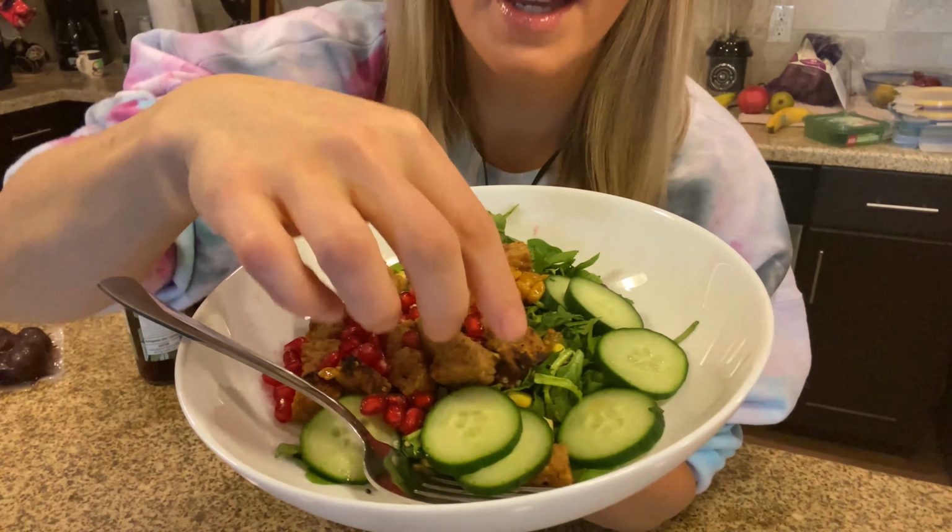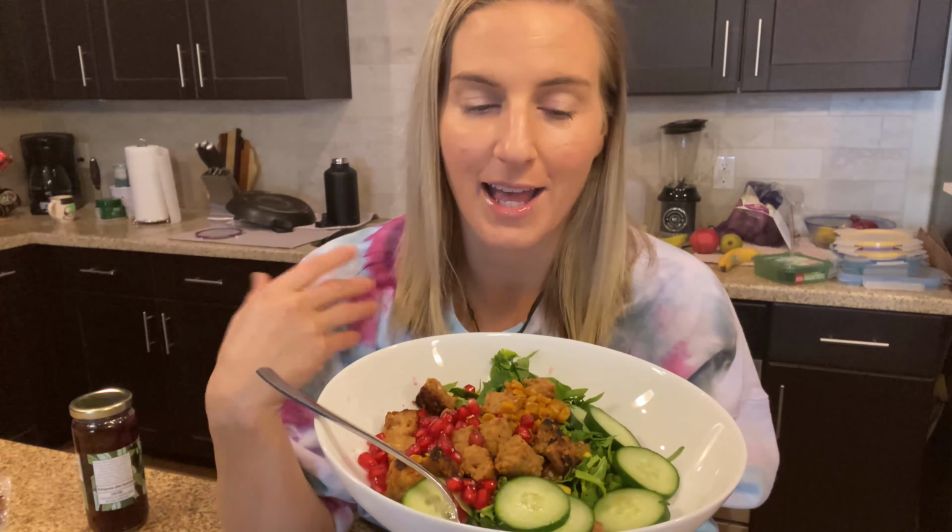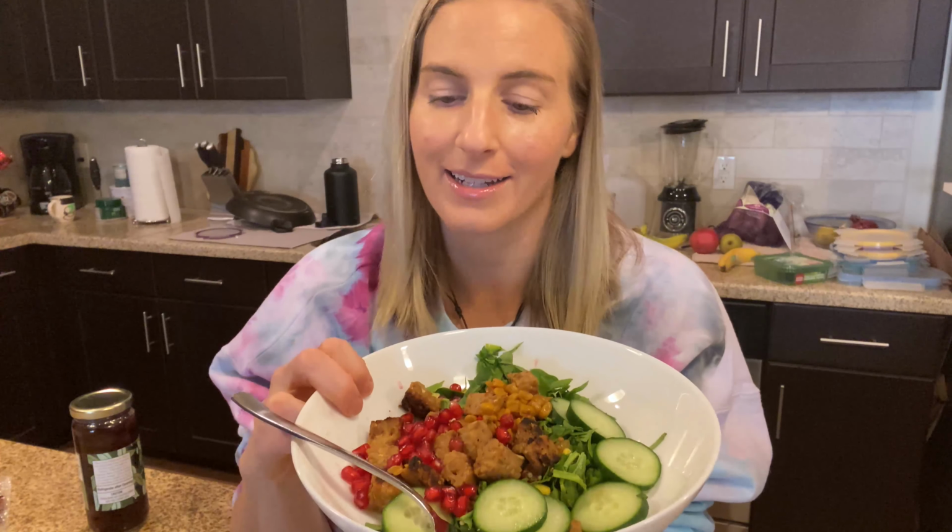Okay, I usually have one of these a day or two a day because they taste really good. A salad bowl. And so I'll have a bed of lettuce. I put on some cucumbers. This is the first time I've ever added pomegranate seeds. I had pomegranate and I just thought I'd try it and add a little bit to my salad.